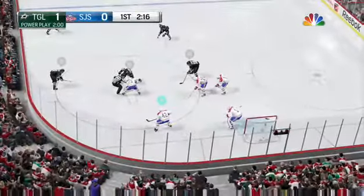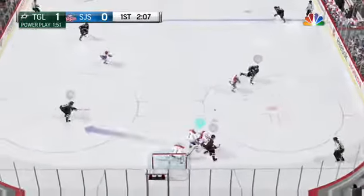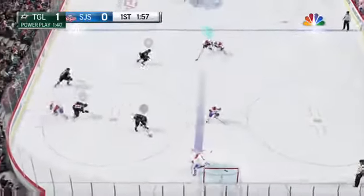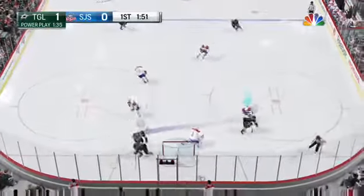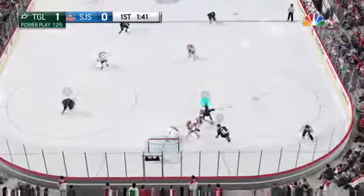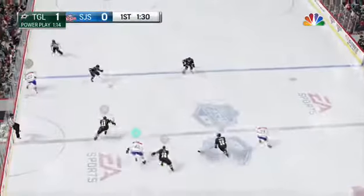Martin's getting a penalty for slashing. It's 2 minutes. And so begins power play number one. Let's see if it's power play goal number one. To the slot. Wrist shot. Did not find the net with the shot. Right idea, but he just missed the net. Moving it to Jackman. Puck is thrown to Andrews.